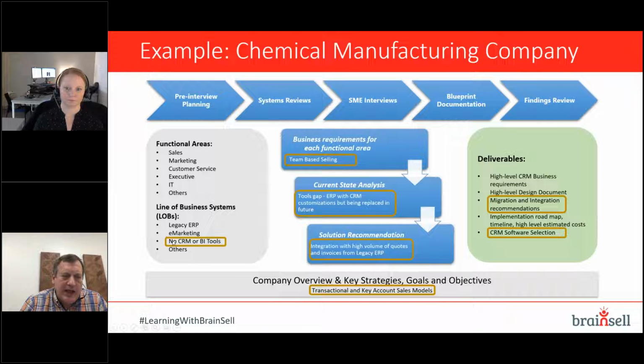And what we did here is, again, we went through that 5-step process, but as we started to work through the functional areas and the line of business systems, you'll notice the functional areas were pretty typical. It was sales, marketing, customer service, the executive suite, IT, and then a few others. They had some product managers that needed to be involved because of the nature of their business. But what was very clear is there was no CRM and there was no BI tool in place. They were doing a lot with their ERP system, a lot with Excel, a lot with a reporting tool that they had, but they were really missing that foundational component.